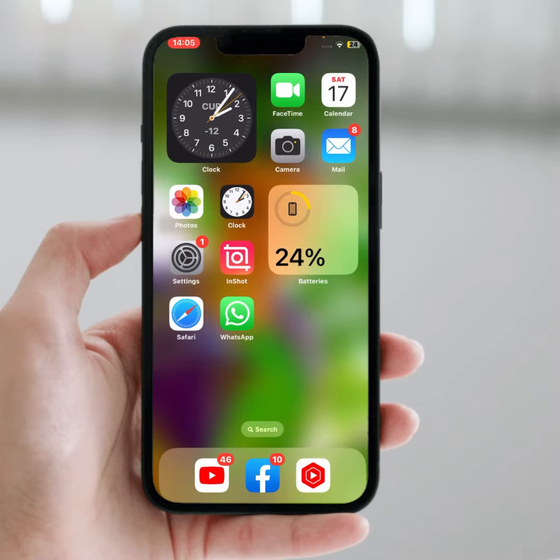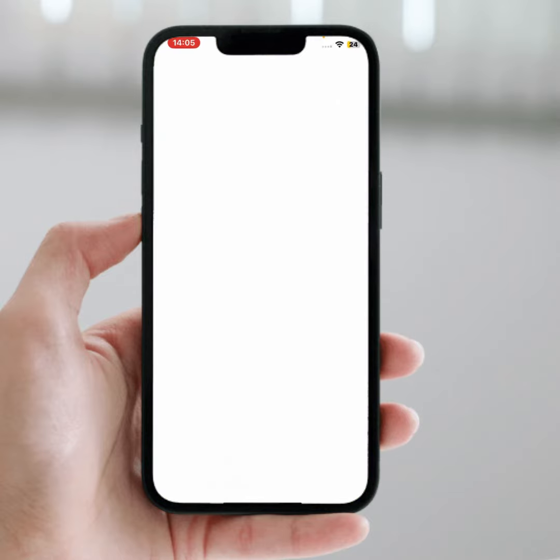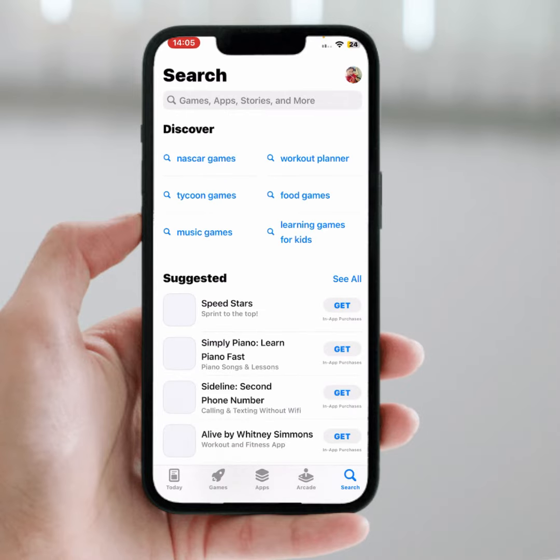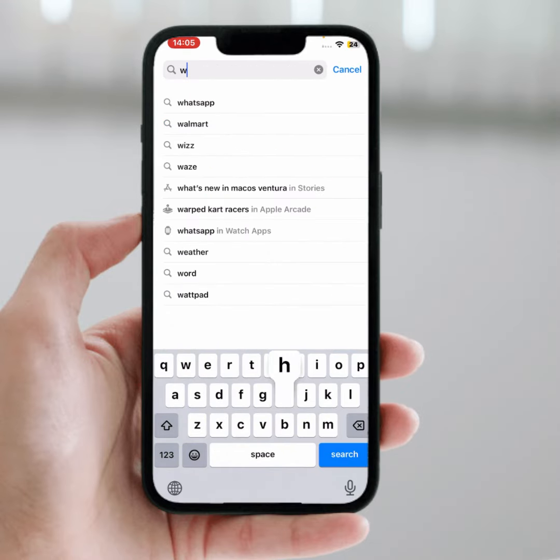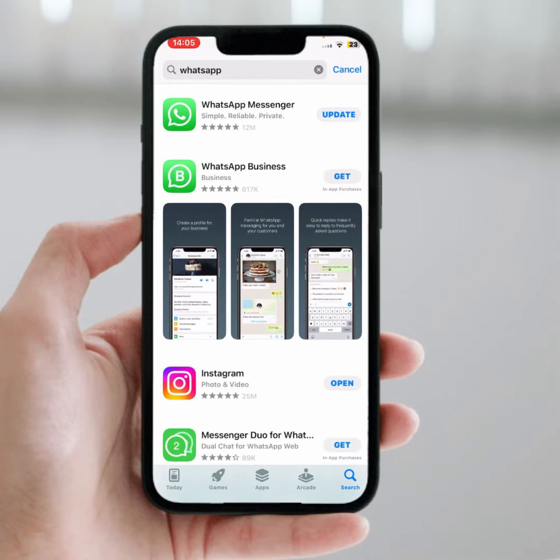Go back and open your App Store. From here, search for WhatsApp and tap on WhatsApp, and make sure that you update your WhatsApp app. As you can see, there is an update, so tap on Update, and after updating WhatsApp, I hope your problem will be fixed.